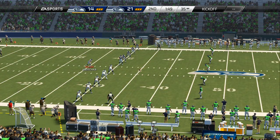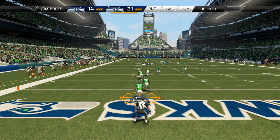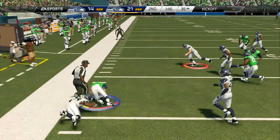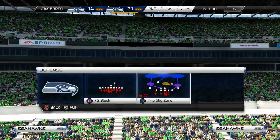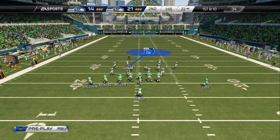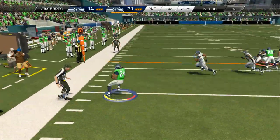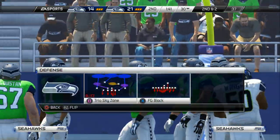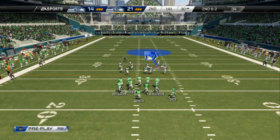Steven Hauschka ready for the kickoff. Tackled just past the 20. We'll mark it at the 22-yard line. Wide receivers stacked up on this play. Quarterback flips it to the running back. When you run the football like this and you show toughness, there is no doubt when you fake it and try to throw the football down the field, the quarterback's going to have all day to get it done.